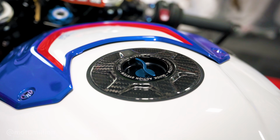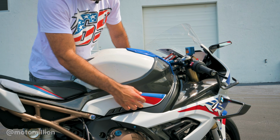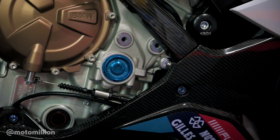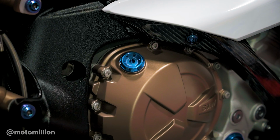And right down here, we have our tank side panels in carbon. It's keeping this beautiful motorsport color theme insert in place. And we have the TWM complete dress up kit with the timing covers and our oil filler cap in blue, and we have the same thing on the other side.